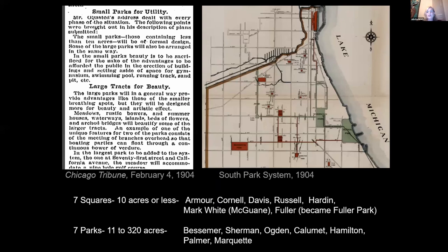They got permission and passed a bond issue. Their idea was to create 14 parks: seven squares, meaning parks 10 acres or less in size, and seven called parks because they were 11 to 320 acres. The map I show you on the right has the existing Jackson Park and Washington Park, and all of those dark red squares and rectangles are the new proposed parks. And they were very systematic.